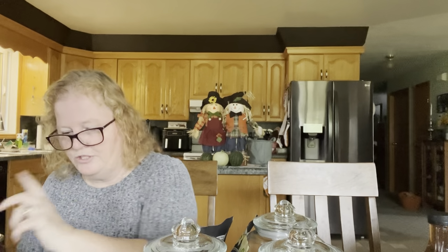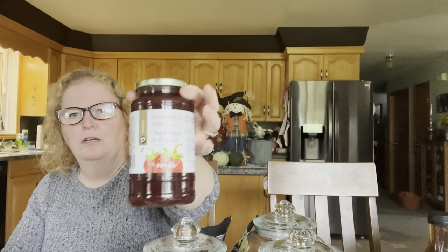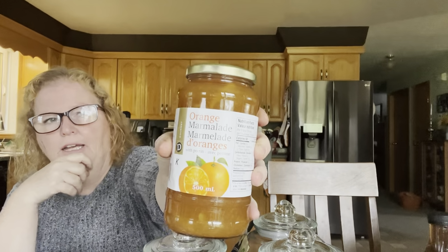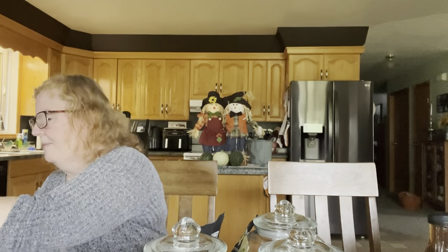Okay, and then we stocked up on this again. We like this, and it's, like I said before, this jam is really good, and it's a product of Egypt, and the jam was $2.25 each. They do only have strawberry or the marmalade. So I like both. The marmalade is my go-to. Those were $2.25 each. They're going to go in the pantry as well. So our pantry is filling up.